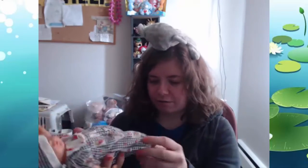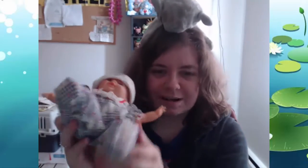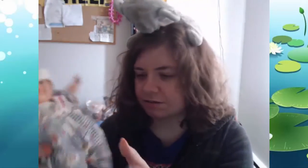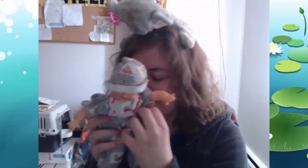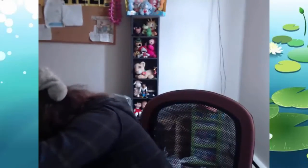He's cute though. His onesie comes with little booties. He's stained a bit, but other than that, he's pretty good. Another one for Bunny. She's really gonna get a whole lot from me.